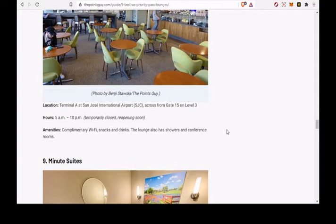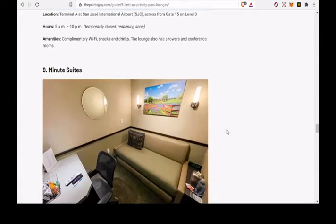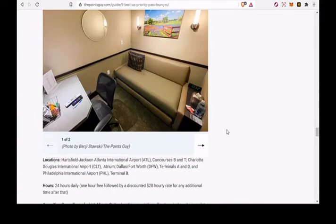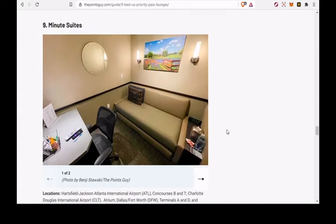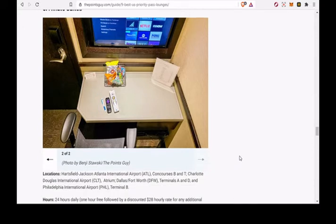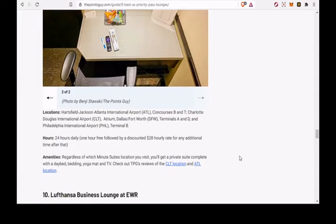9. Minute Suites. Locations, Hartsfield-Jackson Atlanta International Airport, ATL, Concourses B and T, Charlotte Douglas International Airport, CLT, Atrium, Dallas/Fort Worth, DFW, Terminals A and D, and Philadelphia International Airport, PHL, Terminal B. Hours, 24 hours daily, 1 hour free followed by a discounted $28 hourly rate for any additional time after that.